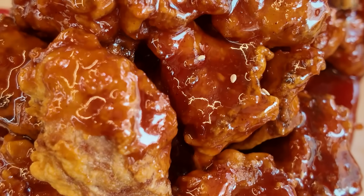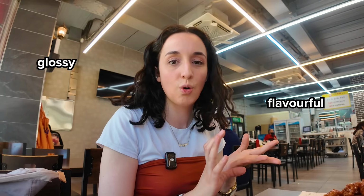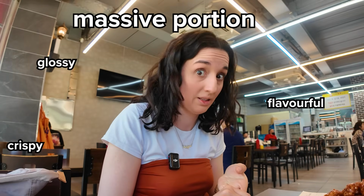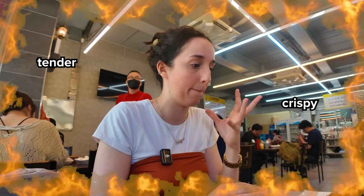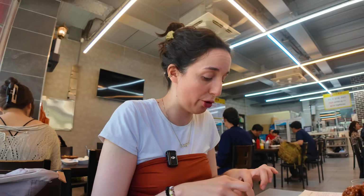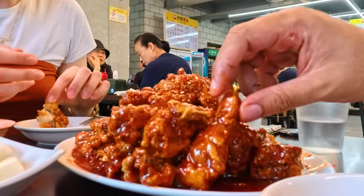Oh, look at that. It's huge. It looks so good. Glossy, looks flavorful, very crispy, massive portion. Oh my God. So good. So tender, crispy. The heat slowly comes through, which is nice. We did hit the 3 things I was talking about earlier. 100%. I don't know if we're going to be able to finish this all. I don't think so. We need to get stuck in, eat as much as we can, and we'll give you a final review once we finish munching. So we'll get back to you in a minute.